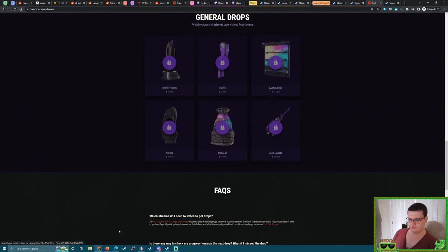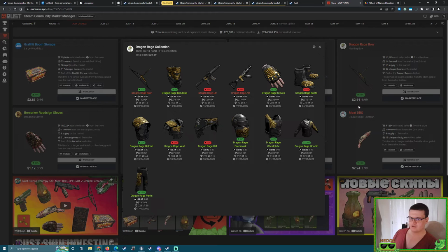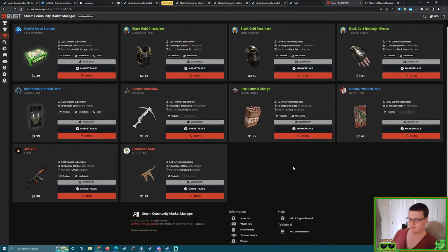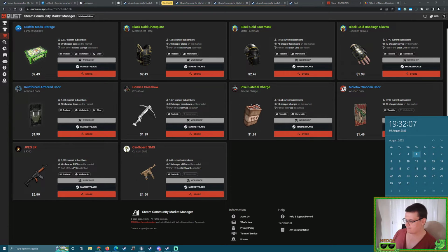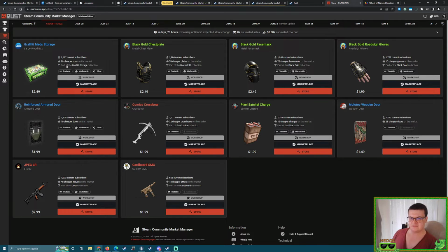So, back over to SCMM. Let's go get an eye on what it's looking like at the moment. The front page hasn't updated yet, but in terms of sales, how much have we seen so far? It's been about 45 minutes since the Rust Store rotation happened. Meds is steadily moving on ahead, already way ahead compared to everything else. But the black gold is selling very nicely. The chest plate seems to be selling more than the face mask.